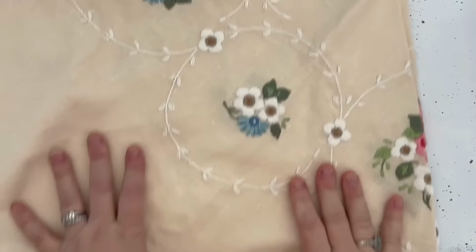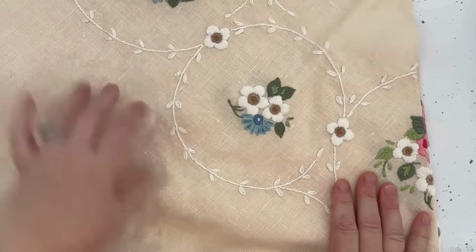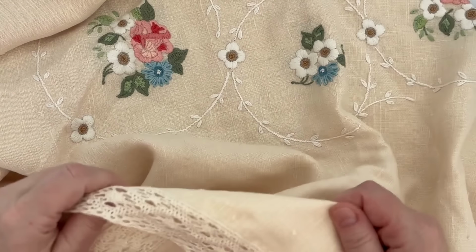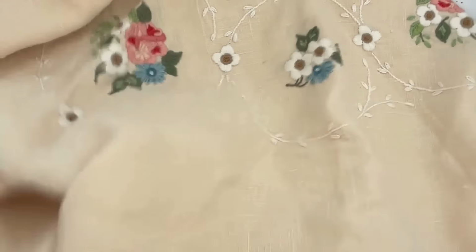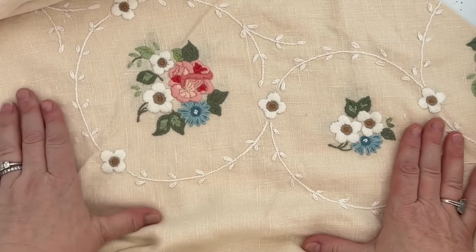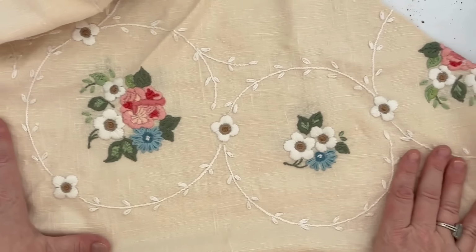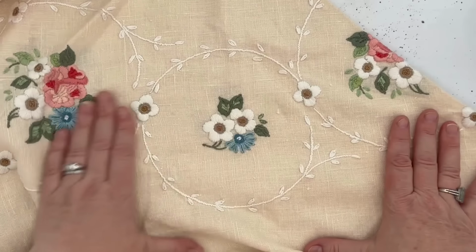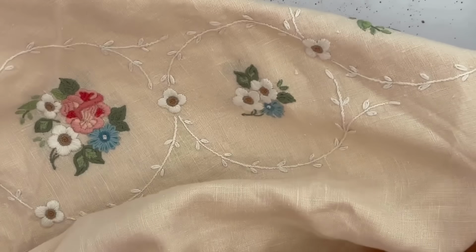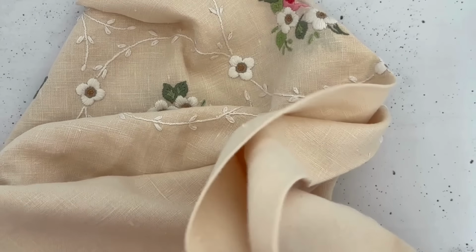Okay, still at the Islington or Wickham markets. It's kind of like a car boot sale, really. This lovely round tablecloth, beautiful linen, a machine crochet on the edge, but lovely work through here. I'm always partial to a wreath. So lots of wreaths with flowers there, very pretty work. That's all the 6-strand embroidery cotton work, and I always love that. I love the look of it.